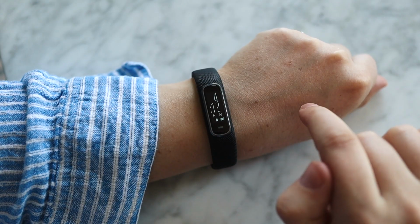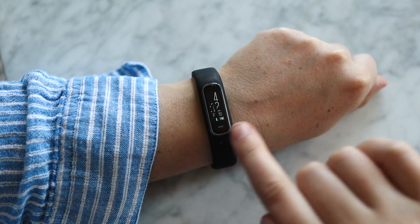So usually when I wake up in the morning, if I've had a normal night's sleep, my body battery will be at 100. But by the time I'm ready to go to bed the following night, depending on how active my day was or how stressful or how late I've had to stay up, my body battery might be at like 20 or 15.